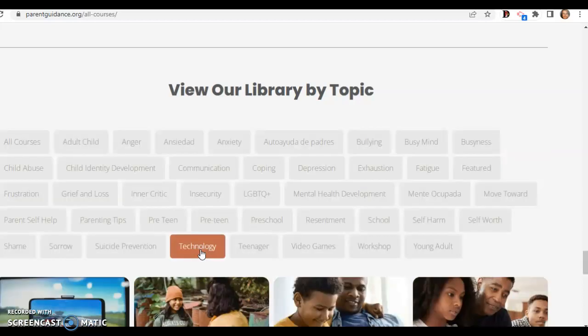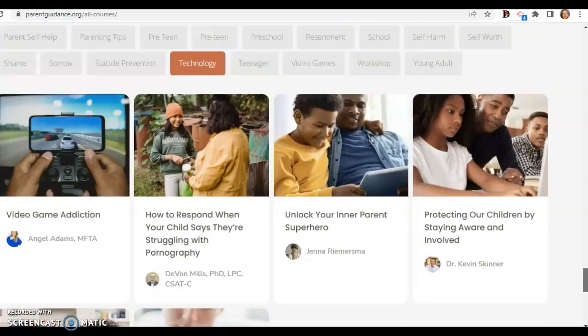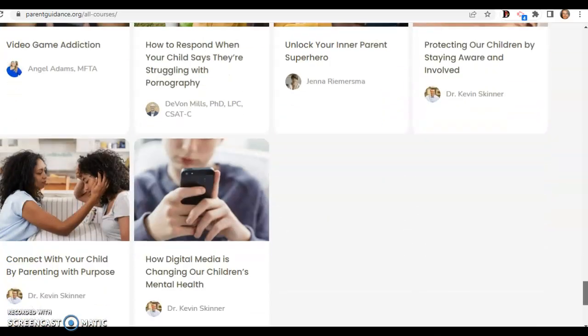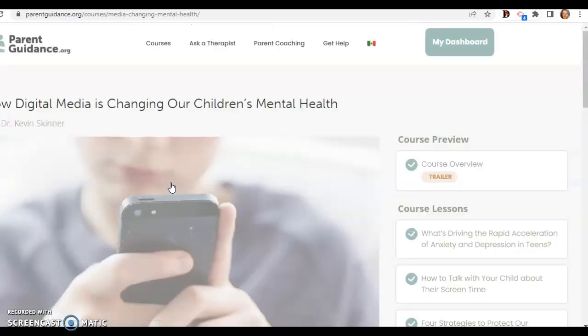So technology, once you click that, you will see there are several courses that pop up, and they keep adding these each month as well. So you might see different courses or more courses added to different areas. So it depends on the age of your child, what you might be looking for, but how digital media is changing our children's mental health, I highly recommend to all of our families, because we are living in a digital age, which is much different than the age that we grew up in ourselves.